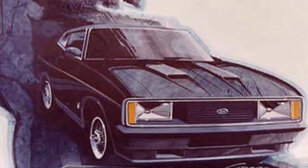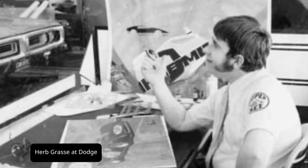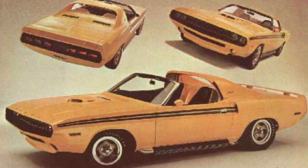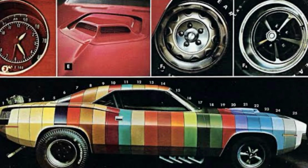As you can see by this illustration, this was a design concept that American designer Herb Grass put forward. Now, Herb Grass was an interesting character, pretty out there kind of guy, based on some of the stories I've heard and what I've read about him. He worked for a year at Dodge and worked on some of the grill updates for things like the Dodge Challenger, taillight designs, things like that. Also decal packages.